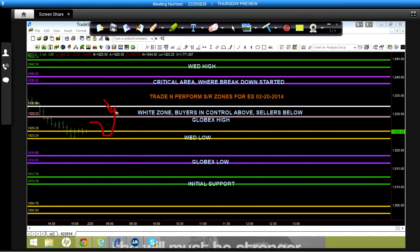But now what becomes critical is that we come back down for a test of Wednesday's low. We trade below it, then into Globex low, and then initial support. If this is the scenario we follow, if we get to initial support, the trap trade can launch from Globex low, right? We fail Globex low, then recapture it. And a trap trade can also launch from Wednesday's low.